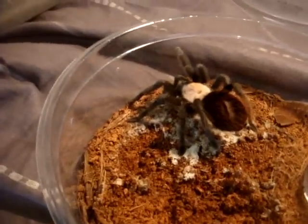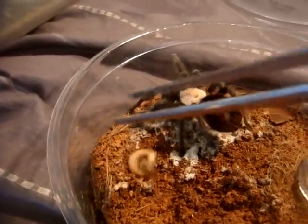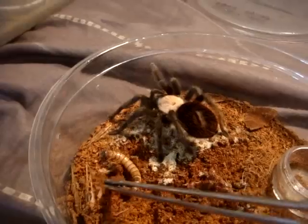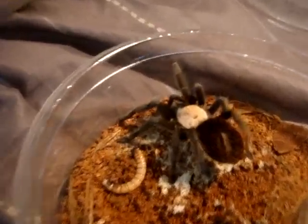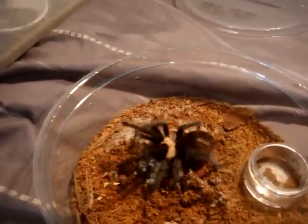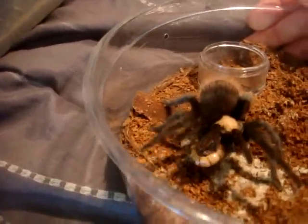This here is Alberto, my male Brachypelma albiceps, the Mexican golden red rump. He's usually a very good eater. Oh, look at that. What a strong guy.